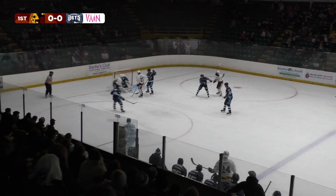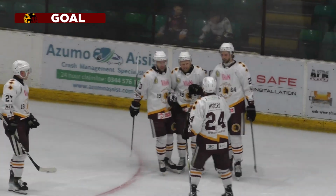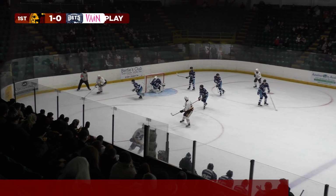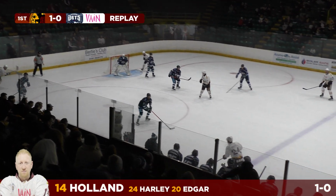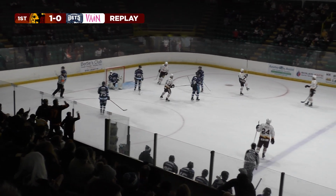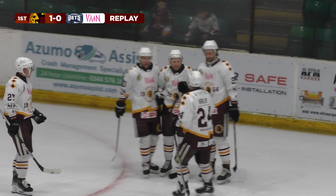Harley at the blue line, hits in front, and that tip from Holland, and it goes in. We've seen Warriors having the better of the chances recently, and it was just a really good forecheck there. Holland and Edgar making sure Warriors kept the puck. The puck found its way to Harley at the blue line. He throws it in on goal, and Edgar and Holland were both there to tip it in, and I think it was Holland that got the final touch past Brown. I mean, Holland's been so good at this game so far. He's been doing the work that Warriors need him to do.